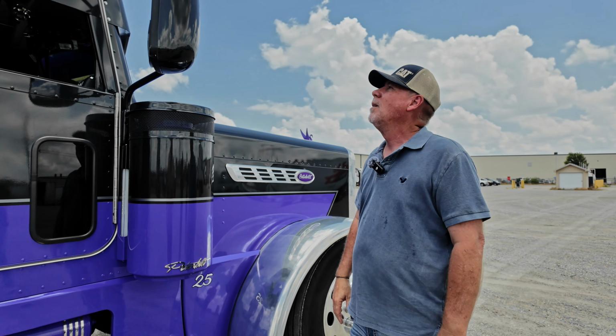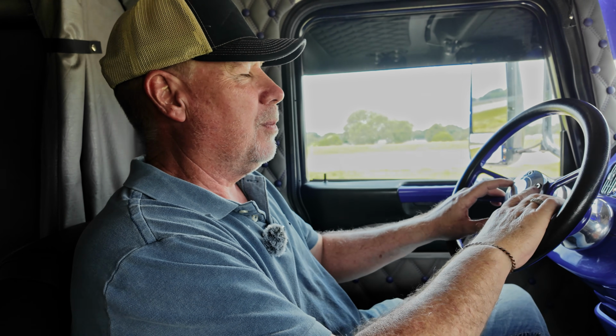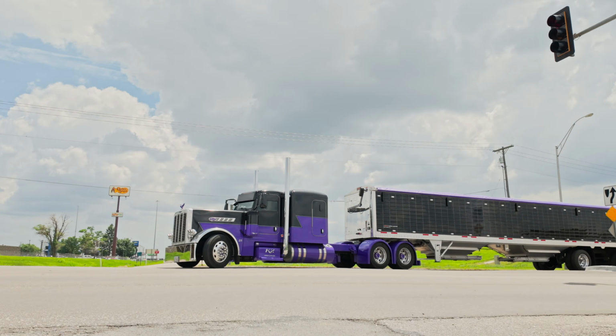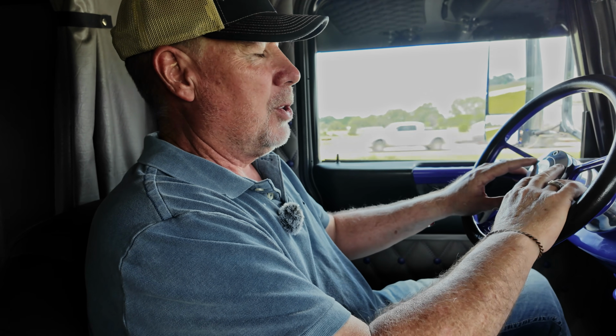The implementation of the ELD electronic device done away with its own fair amount of old school truck drivers, because they just didn't want the hassle. They didn't want to be told when to sleep or when to drive, and so I think a lot of them got out when that happened.